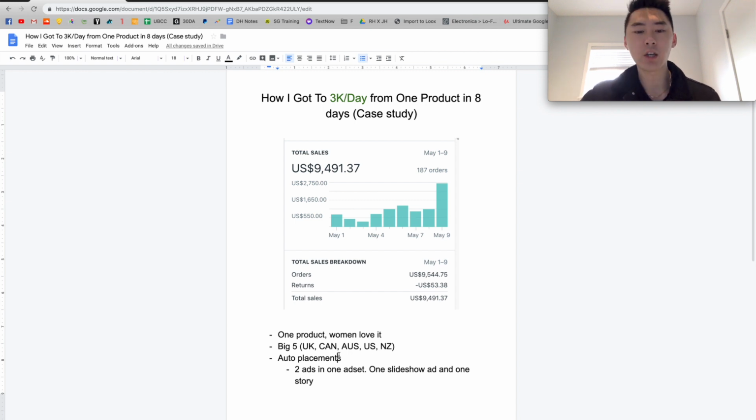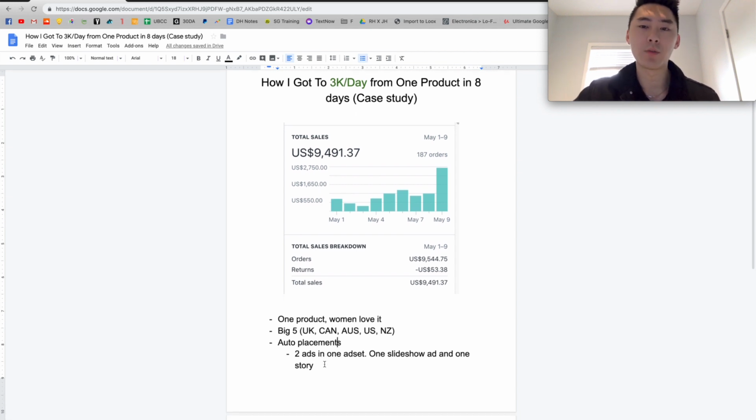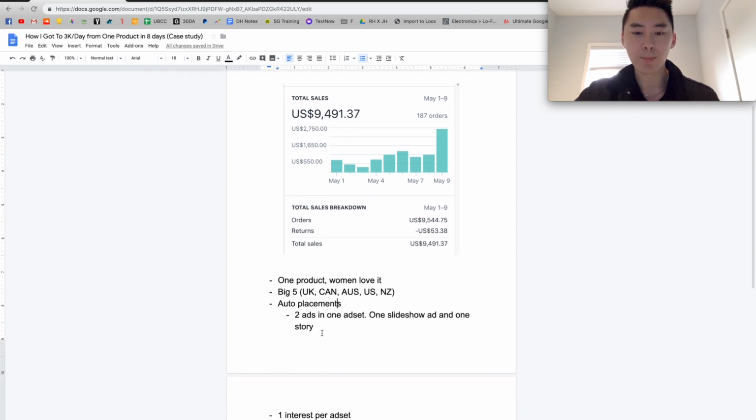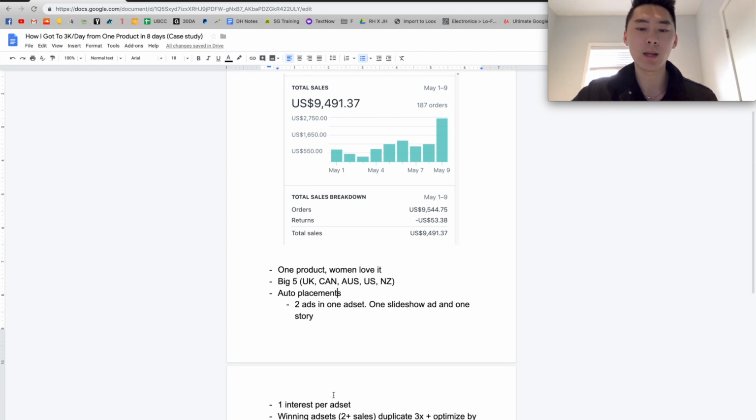And inside each ad set, I actually have 2 ads. One of them is a slideshow that I made, a really quick one, and another one is a story ad. I realized the story ads have been good for the past week, and then people have been picking up on this, so it's been less effective recently, at least for me. But basically that's how I did it. I had 2 ads in one ad set, and about 1 interest per ad set. So in total I had maybe around 20 to 30 different interests, and each of the ad sets has 2 ads, one a slideshow and one a story.